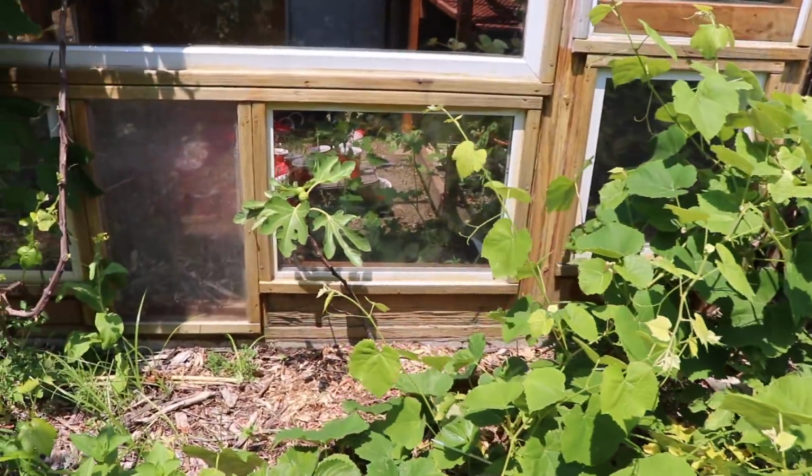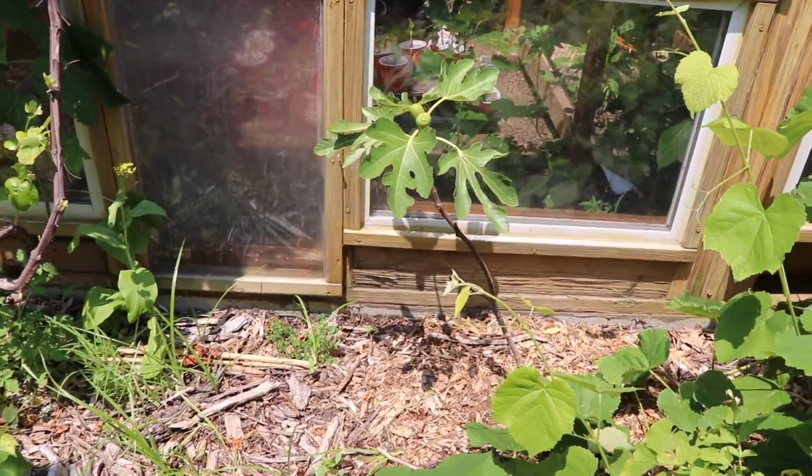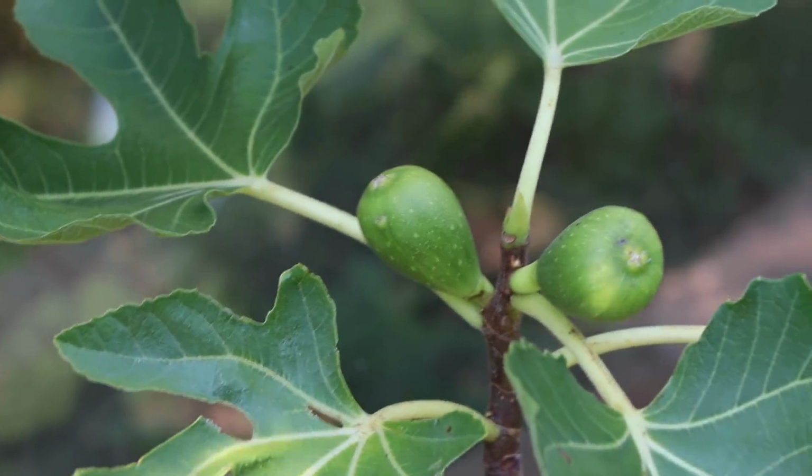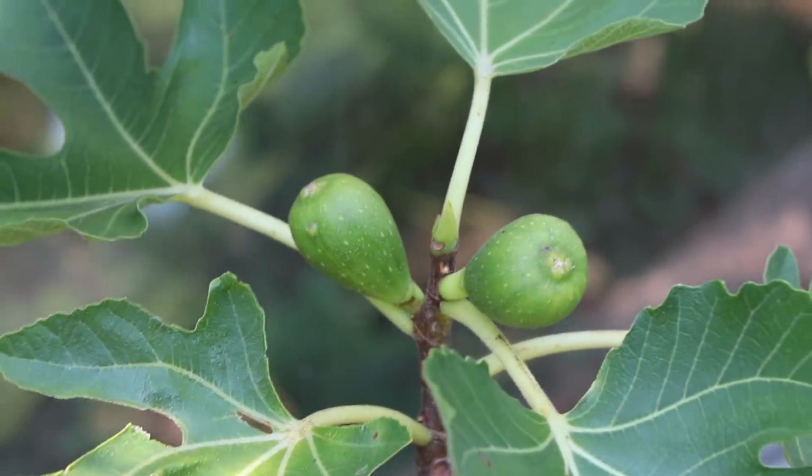And you guys have mentioned you want to see some figs. We got them in because of you guys. Without your encouragement and letting us know what to grow, we wouldn't have put it in. But we've got figs here, they're fruiting. We're excited about that.